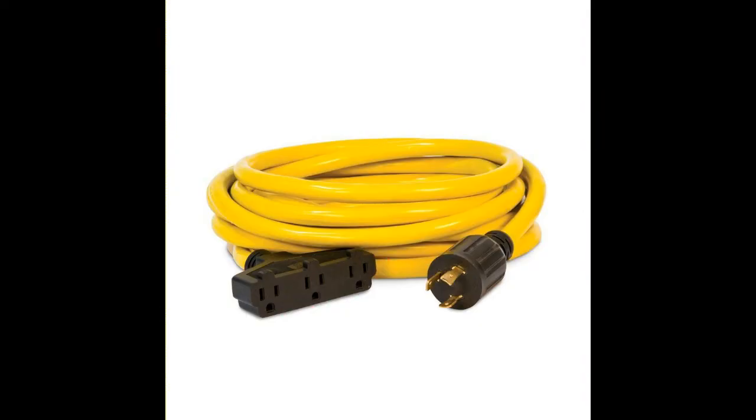What kind of cord do I need? You need a 12 gauge cord. And this one, if you look at it, it actually has what's called a twist lock, which a lot of the newer generators use. They're very good, but you'll have to see what type of generator you got. But definitely, you need a cord that's at least 12 gauge.